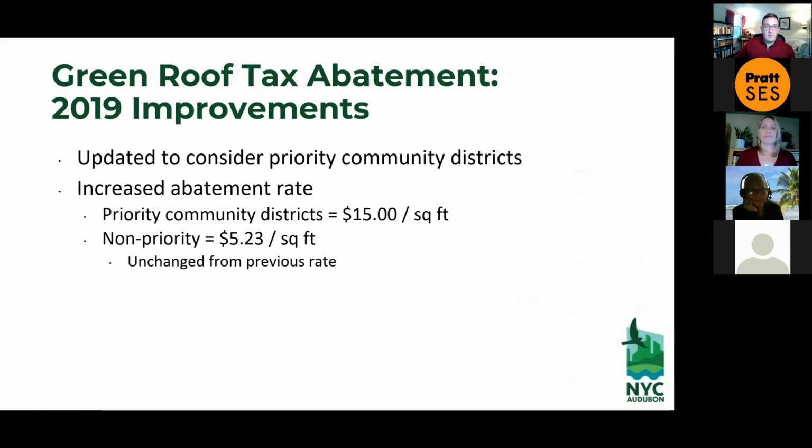So working with a large group of people and organizations, the green roof tax abatement was updated in 2019. These improvements included updating to consider priority community districts. And it increased the abatement rate, which was essential.